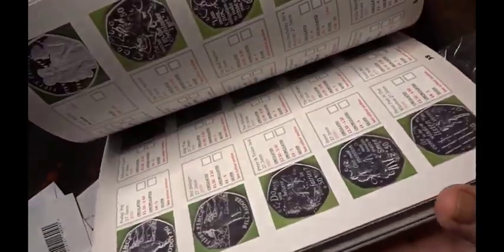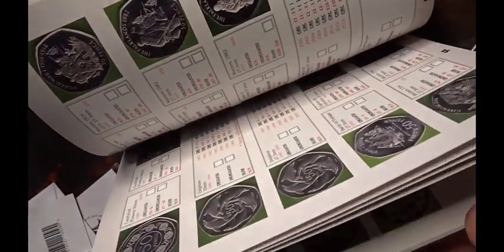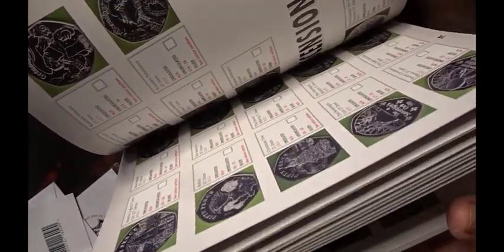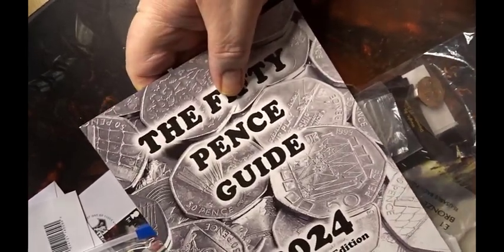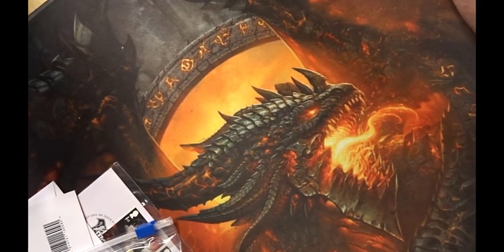So there's a section on strike your owns, there's a section on Isle of Man, and quite a lot on the Isle of Man. And you've got Indian Ocean territories, you've got British Atlantic, BAT, Gibraltar, a whole load of Gibraltar, and then you've got St Helena, you've got the Falkland Islands, you've got Ascension Islands. There's a huge amount of information in this book about everything to do with 50p's, so if you are a 50p collector, it's a good one to have.